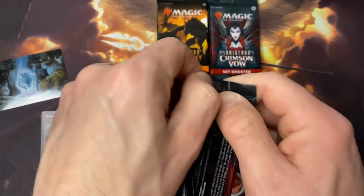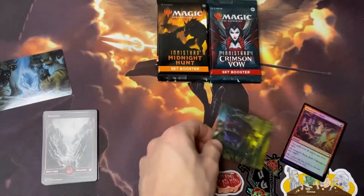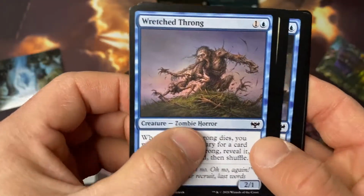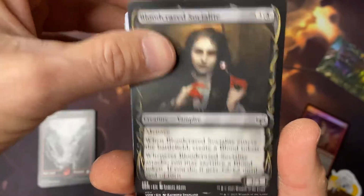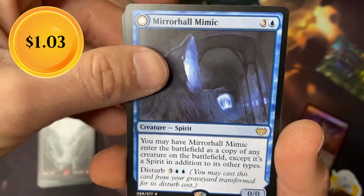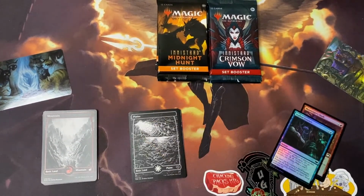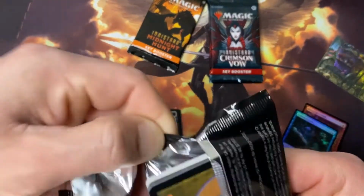These are always random, so you can't actually put an assessed value based on the randomization, but I figured for each of these, it would be a good thing to compare and contrast the sets. So, nice little planes. And then, again, we're going to go ahead and get to the uncommons and the rares. Reclusive Taxidermist, Screaming Swarm, Infestation Expert, a little Bloodcrazed Socialite, and a Kaya. We are getting mythic hits like crazy. And a Mirror-Hall Mimic, pretty decent hits there, and then a Siphon Essence. Again, you can't place the intrinsic value of each of these based on this opening, but you can get a pretty good idea of what the value is going to be based on the whole spread of the 3.